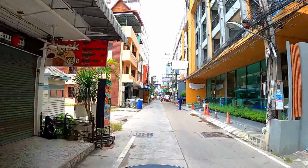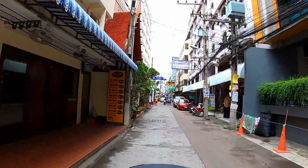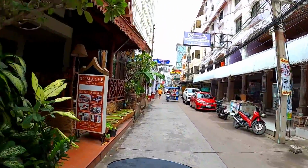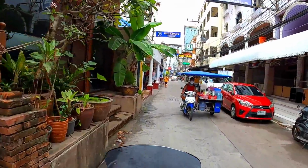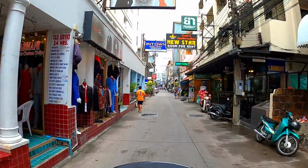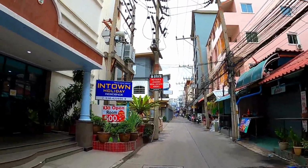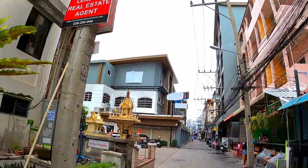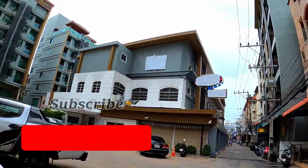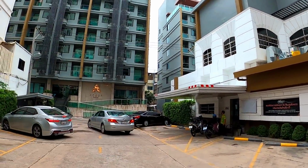Now we've just turned right up Soi Honey from Second Road, and the big building which is going to appear on the left side is a Soapy, and this is called Honey One. This is Soi Honey. This is called Honey One Soapy. I'm not going to go into details about what it does in there, but that's the building there, that grey and sort of whitish coloured one, that one.